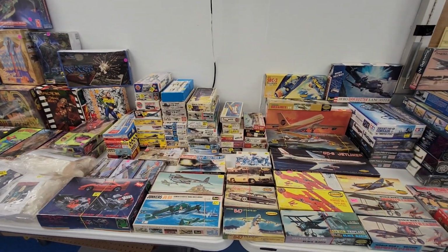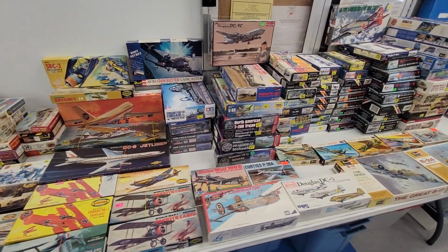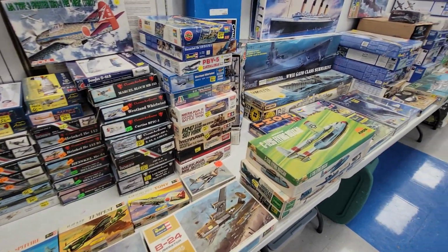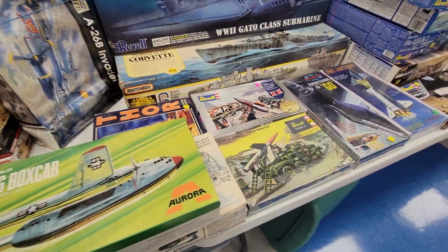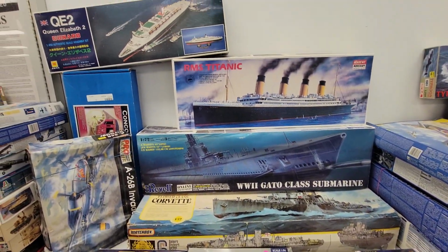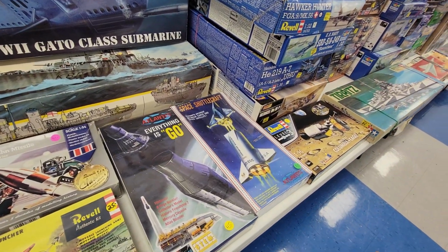Hey, hello everybody. We're here at Bobby's Hobbies, and we are at a military toy and toy soldier show. And we're in Wayne, New Jersey. There's all kinds of various kits, a lot of them are war-related, and some of them are just science fiction-related.